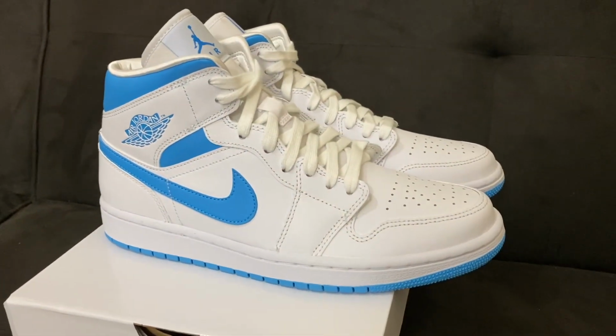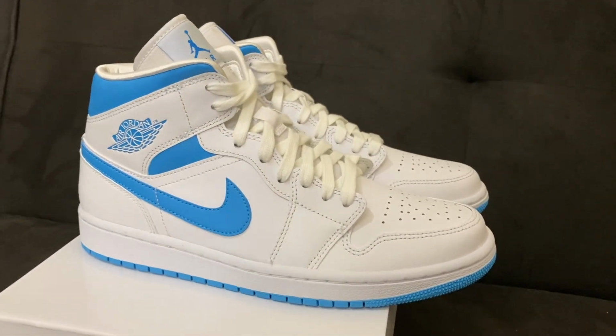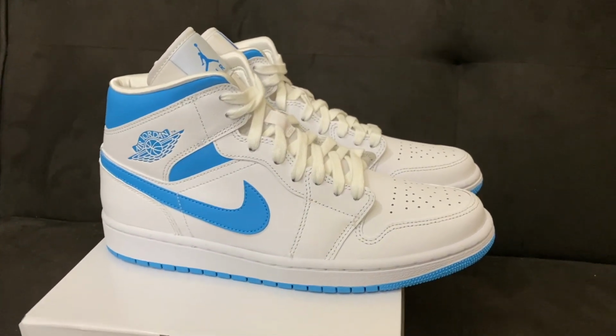And now that we've taken a look at the shoe up close here, not a ton to go over, just the white and blue on this upper, the silhouette of the Air Jordan 1 Mid. Now it's time to get these laced up and show you guys what they look like on feet.